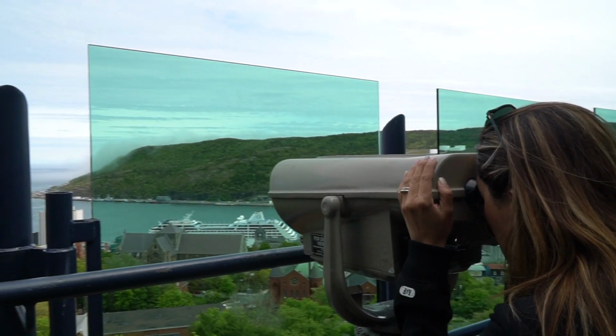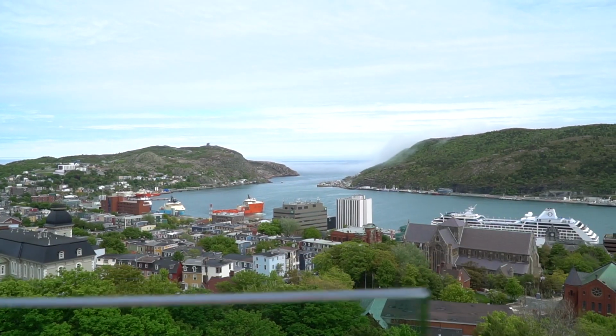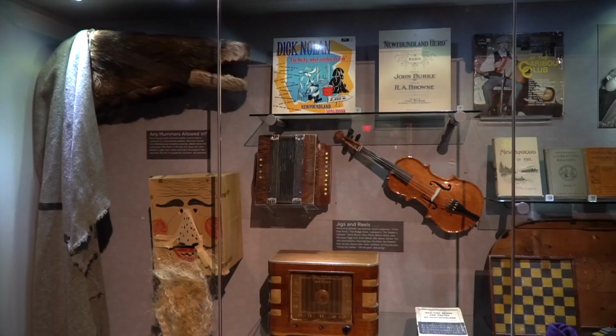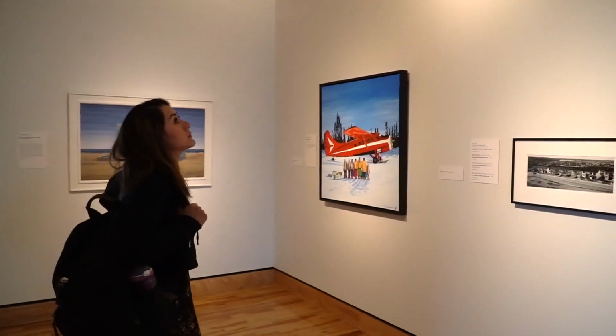As the oldest English settlement in North America, as well as the capital of Newfoundland and Labrador, St. John's is full of history, which you can learn more about here at the Rooms, a beautiful structure with an extensive collection of artifacts, art, and archival records.